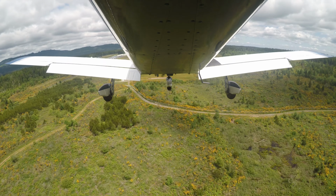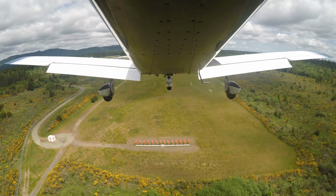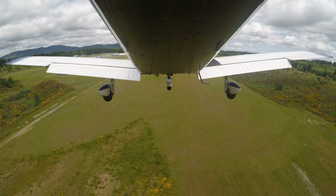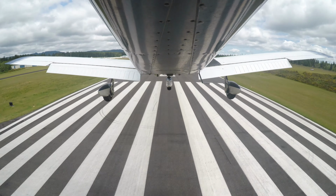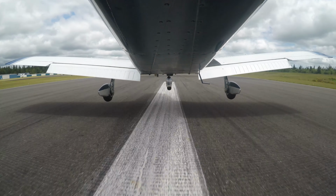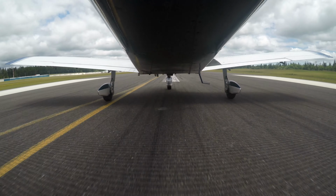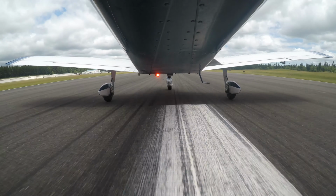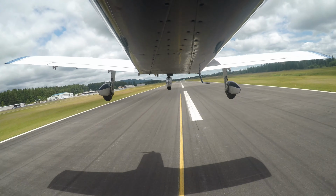Final notch set, and 80 on the airspeed, trimming for that. Landing's assured, power back. Flaps are back, full power. Maintain centerline. There's 70, off the ground. VY climb.